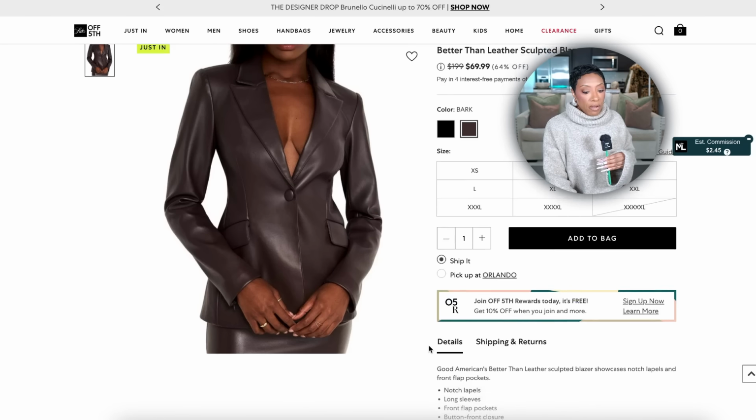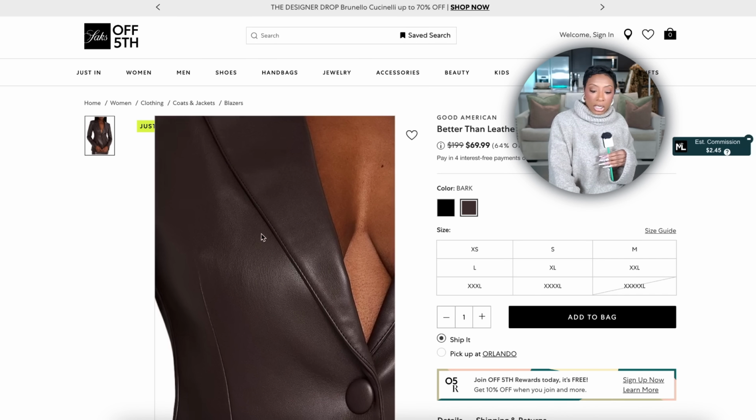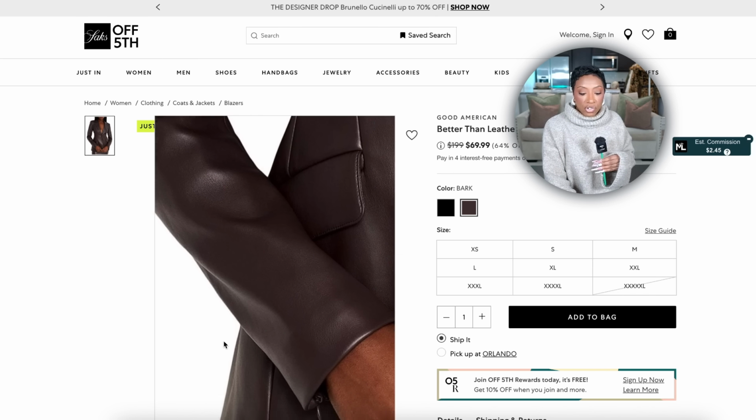And I do like the color of this one. It's called burgundy, but it's kind of giving brownish burgundy-ish. Really cute as well. Over here off Fifth, OMG, it's sold out. Oh, they have it in extra large. I'm gonna show it anyway.